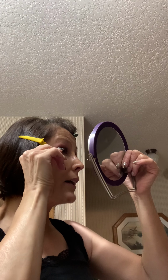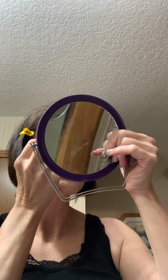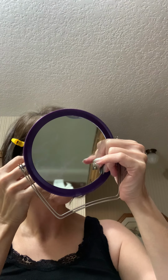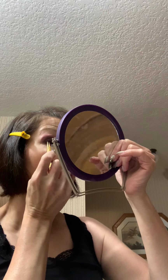Okay. That's doing better. Now, if you'd have let it dry, it would have stuck the first time. But I would have got them in the wrong spot, because I've done it. I wouldn't have been able to move them right, or I would have had to redo it. And that irritates my eye, putting too much stuff on there. Ripping them off and then redoing it will irritate my eye.